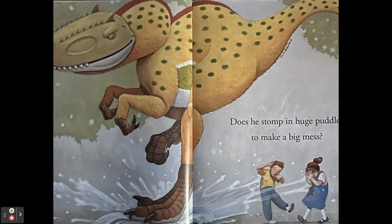Does he stomp in huge puddles to make a big mess? So, boys and girls, have you ever stomped in puddles? Yeah, when it rains and there's puddles and you stomp, do you make a big mess? Yes. One time I was standing on the street corner and there was a puddle in front of me and a car came driving by and he didn't slow down and it hit the puddle and guess where the water went? Yep, just like those children in this illustration, it went all over me.